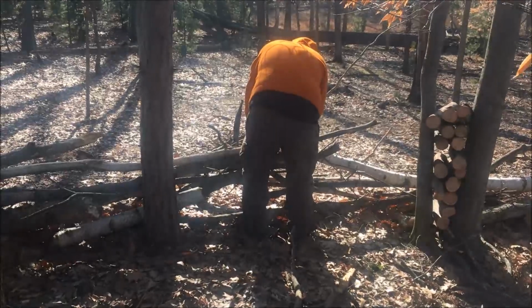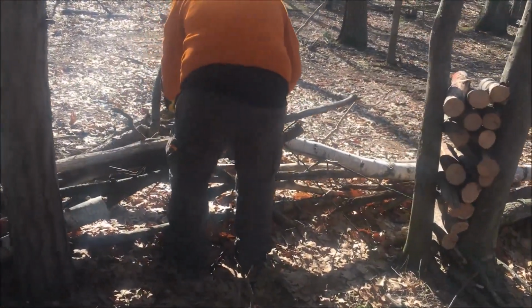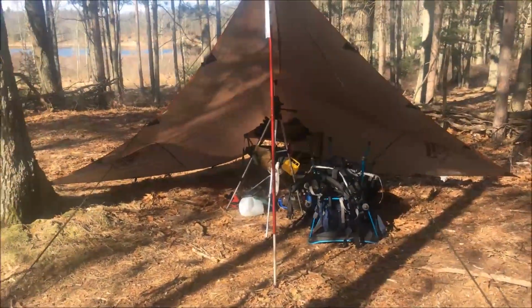All right, John's just getting some birch bark off this down one right here. Breaking up some wood. We're gonna start a fire, eat some breakfast, pack up our base camp stuff, and take it back to the car.